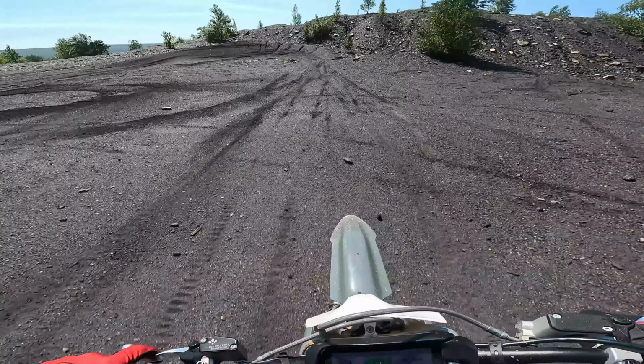It looks worse than it is. Yeah. Alright. How does that feel coming down? It was nice. Yeah? Yeah. The engine braking is really good on it. Is it? Yeah, it really does slow it down. You really don't even have to think about the brakes too much. You just coast down it. Yeah, it's nice.